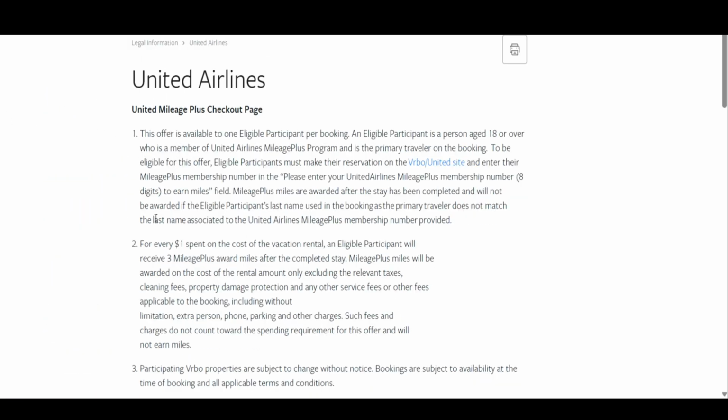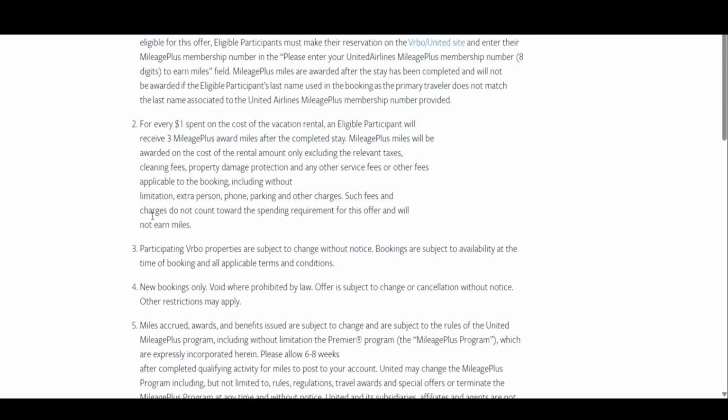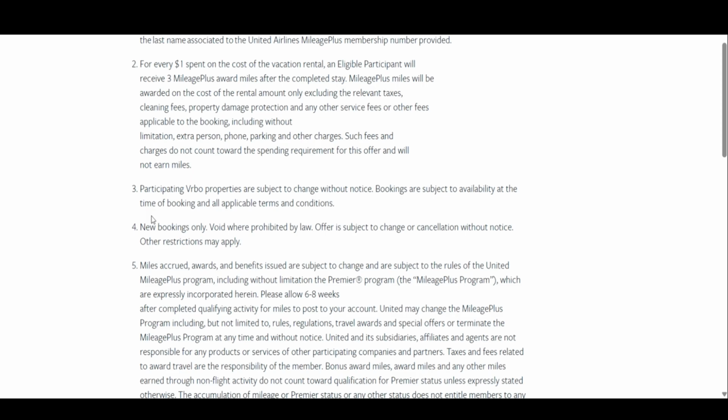So the next time you're planning a getaway, be sure you look at these airline portals if you plan on using Airbnb or Vrbo. It's a simple way for you to make your travel go further, as you're earning rewards that you can use for additional travel in the future.